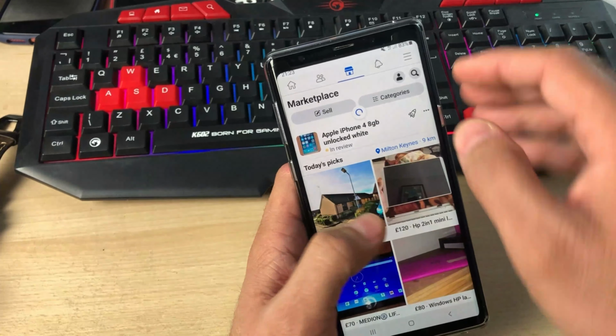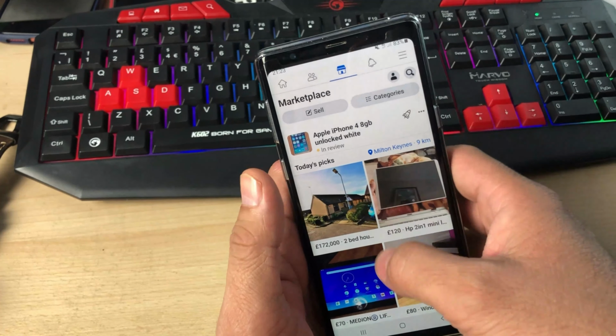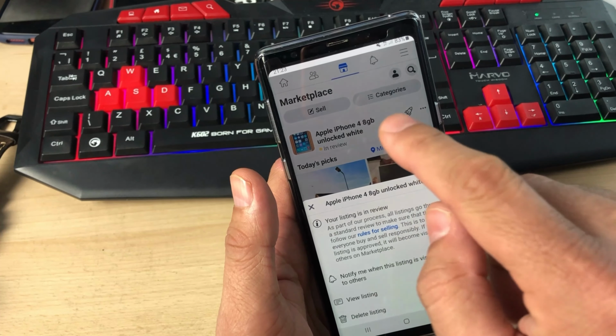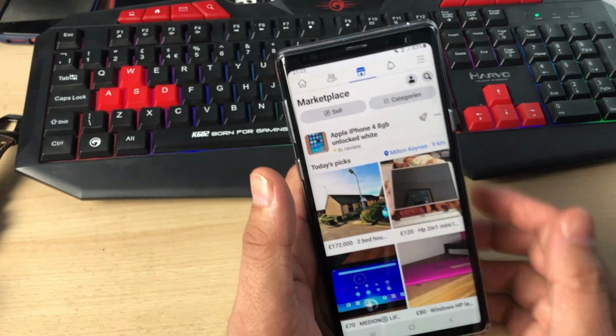First thing, you need to go on your Facebook profile, click on this icon and delete any pending listing which has been there for some time.